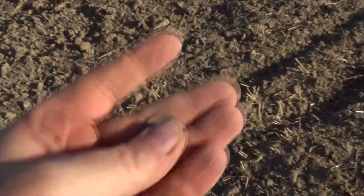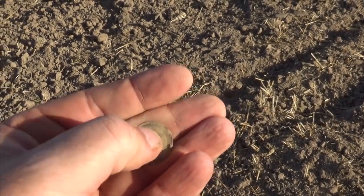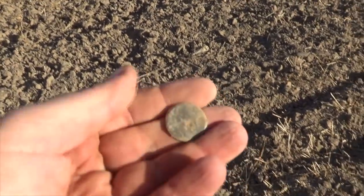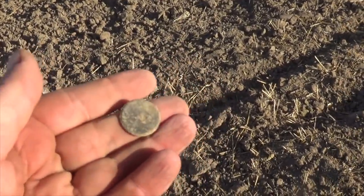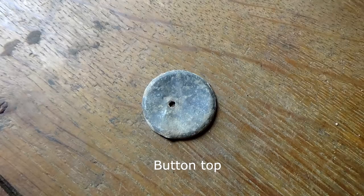Well, now that may be actually, yeah, that's going to be a bun. There's where the shank would have been. Well, there you are. Oh, this field does not flatter to deceive. But we're getting good stuff out of it, so it's all part of the fun.